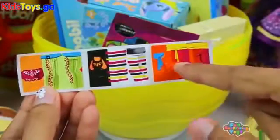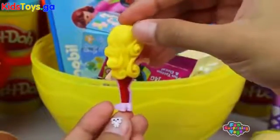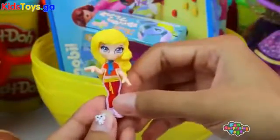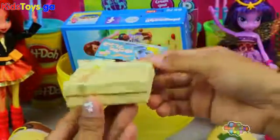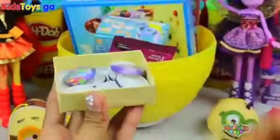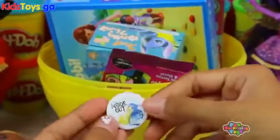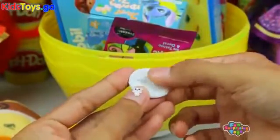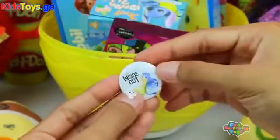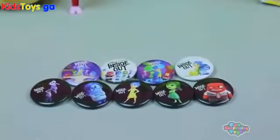Fashionista! Awesome! Today's all about the looks, girls. We are quite shallow. Check it out. Look at the blonde hair. You are smoking. A birthday present, guys! What do we have here? Inside out pins! How awesome! I love wearing pins. I always look so cool. Check it out. What a cool set.